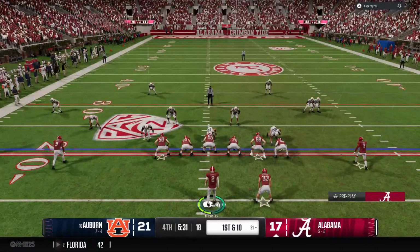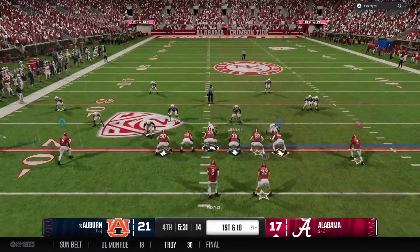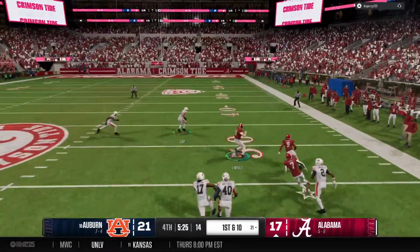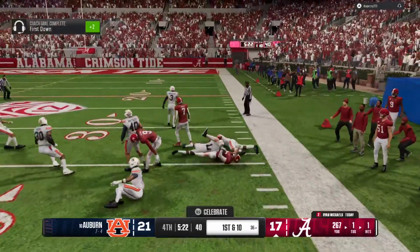Here comes that Alabama offense. Receivers telling the quarterback what they see. He wastes no time and comes out throwing. He'll let it go down the right side. It's complete. A huge pickup.